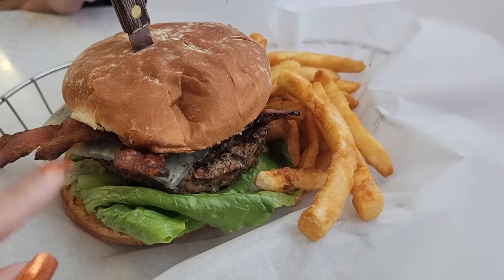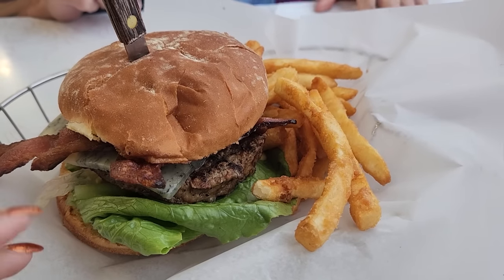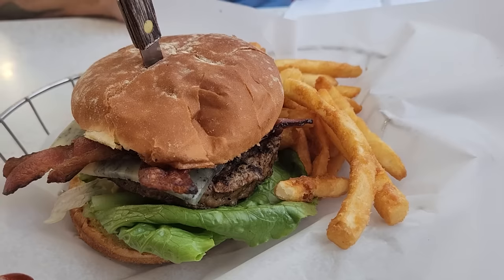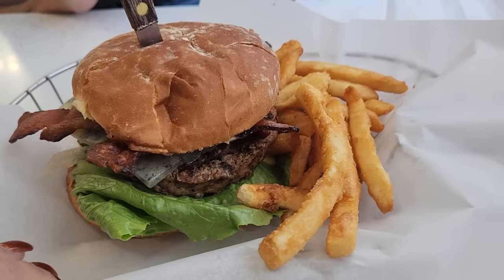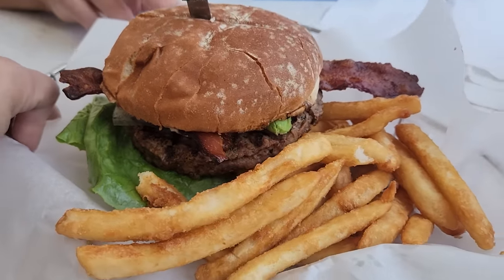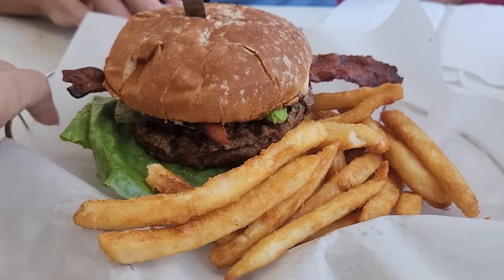Yes, our food has arrived. Here is Eddie's meal. He got the blue cheese burger. There's a hearty slice of blue cheese on there. And oh wow, look at that bacon too. I didn't see that creeping out on the other side. Avocado. That looks really good.